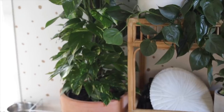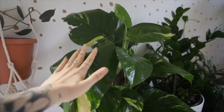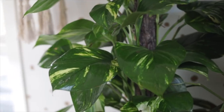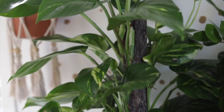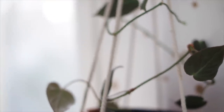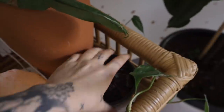Here we have my totem devil's ivy. I love this plant for the size of its leaves. Like, are you serious? Now this one is on a wood totem, and look at that, that is ridiculous. It's so strong, and I've taken heaps of cuttings off this plant because it just continually outgrows the totem. Philodendron mican.